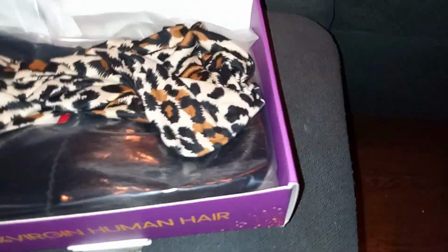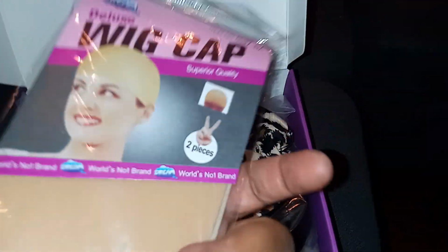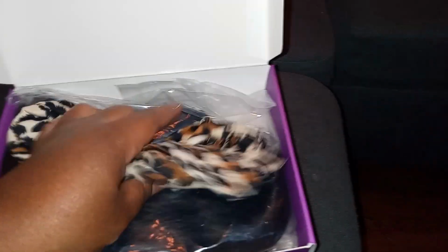There is a wig cap. It says it's two pieces, so that's cool. And it came with just a random headband, so it gave me the leopard print, I guess you would say, turban headband. So that's cute. It will actually match my dress that I have. And like I said, this is just a 10-inch wig.